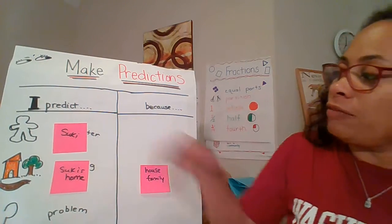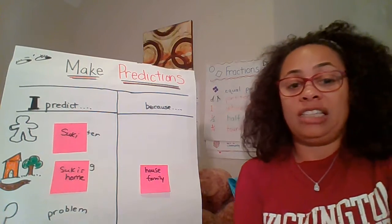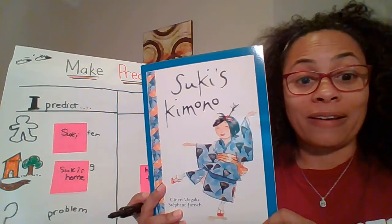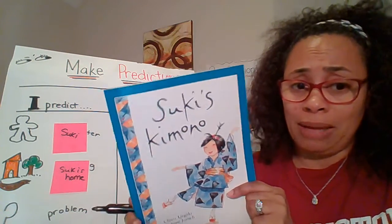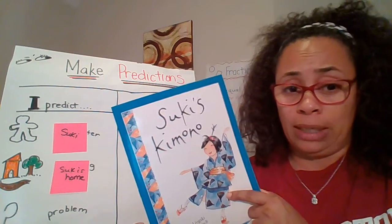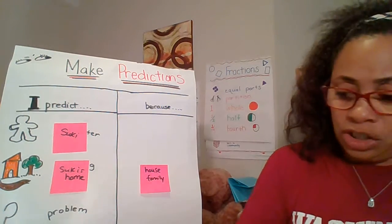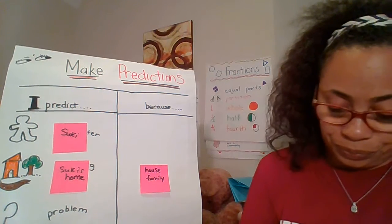And on this part for character, I thought Suki was the main character because she is on the cover of the book. She's the only character. So I'm pretty certain she's going to be the main, and her name is in the title. I'm pretty sure she's Suki. So I'm going to go with that. Because she's on the cover, Suki is the main character.